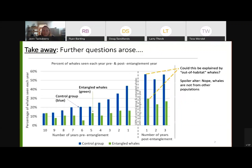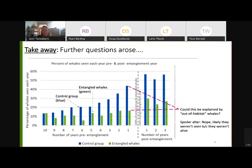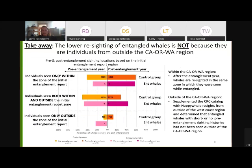We also wanted to look at the sightings pre-entanglement. So when we plotted the data, we were really surprised that very few of our entangled whales had ever been seen prior to their entanglement. And so once again, we want to see if this could be due to the fact that these aren't our whales or they're just out of habitat. And this is a very busy slide.